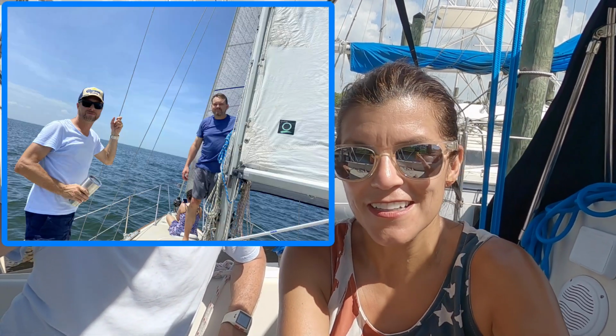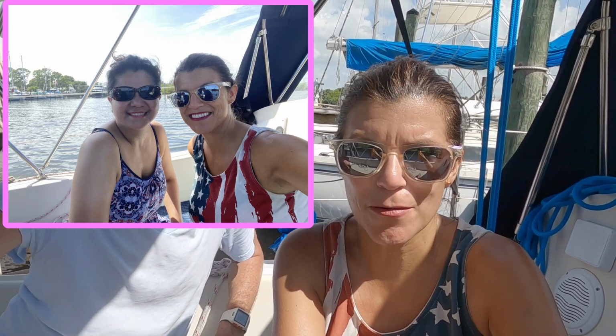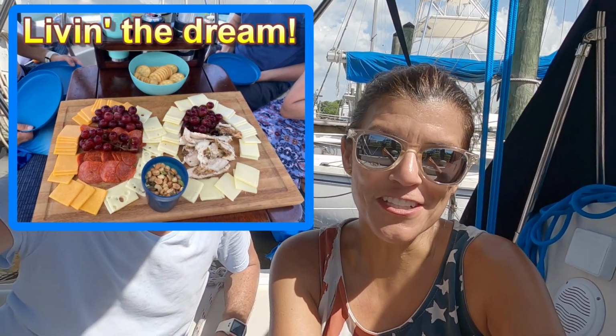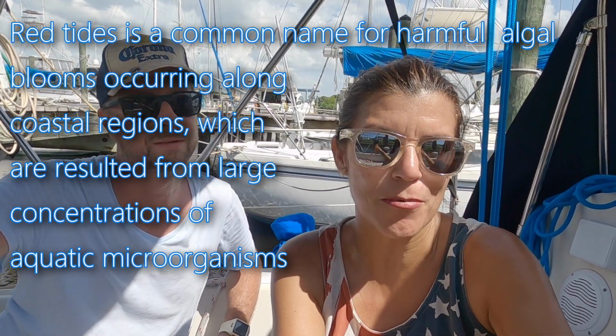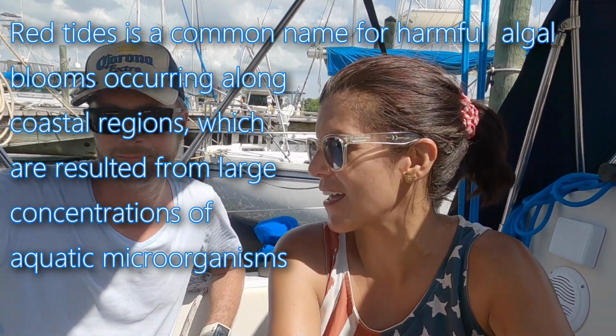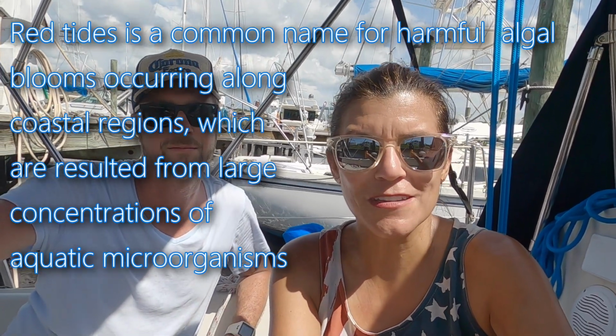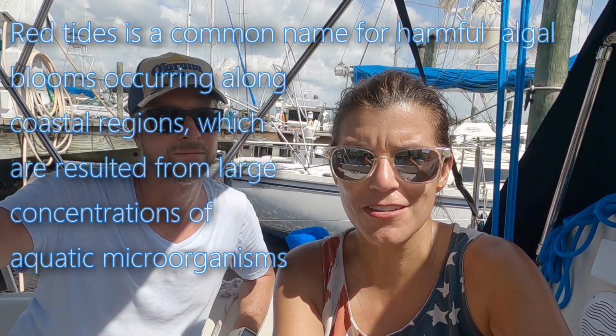Yeah, and so we had Jason's cousins, who just recently moved to Florida from Georgia, come on board with us. We had a nice little charcuterie board for lunch, and our only unfortunate thing was that we have red tide out there, so we couldn't really jump in. I brought all our floats. We expected to get out there and really do some floating and some diving off the boat, but hey, we have the rest of the summer to do that.